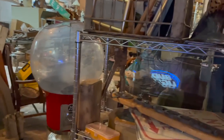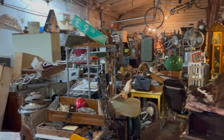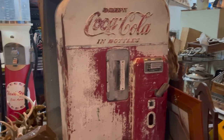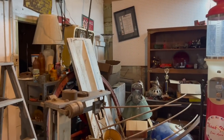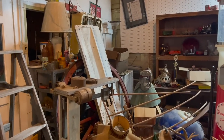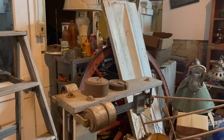See what I mean. True flea market style. Can get a little sketchy back here. I'd like to get over there and look at that stuff, but it's almost impossible. That's the negative thing about here, is they just kind of stack everything as they get it, and you can't get over to look at stuff.